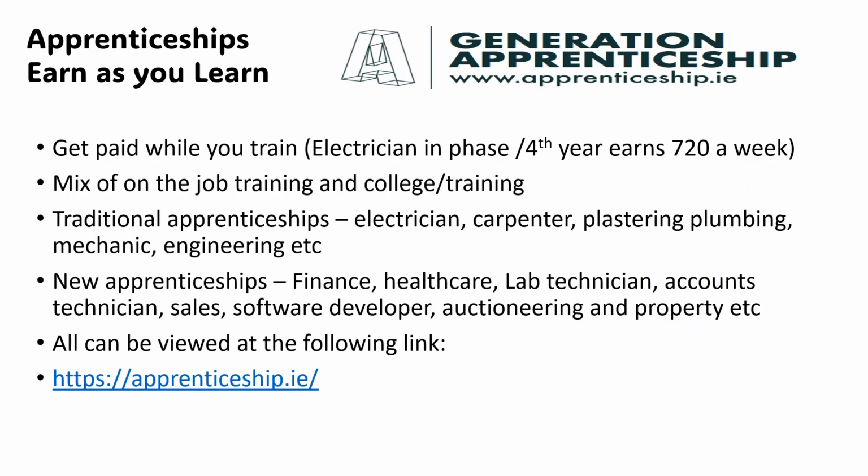Another option for students is apprenticeships. These offer an alternative route to education. It's a blended approach of on-the-job employment-based training and off-the-job classroom-based learning. Apprentices earn while they learn, and they develop work-ready skills. They are learners of all ages and come from all kinds of educational and employment backgrounds. They lead to qualifications from level 5 to level 9 on the NFQ, and successful apprentices receive a QQI qualification, which is recognised internationally.